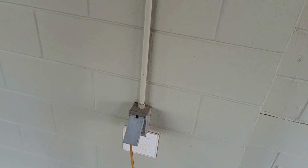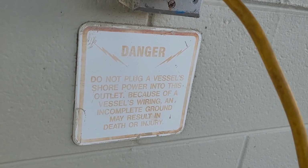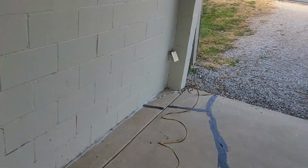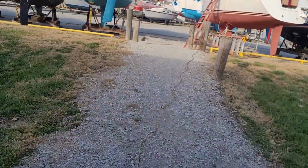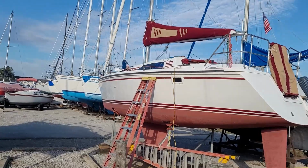All right, looks like something's plugged in here. Don't plug a vessel's shore power into this outlet. A vessel wiring may be incomplete ground. Well, what's this yellow and black wire attached to? Looks like it's attached to a vessel. I guess they don't care.